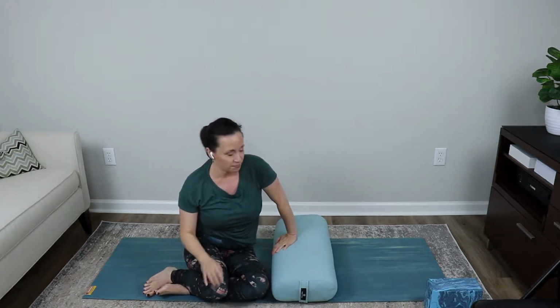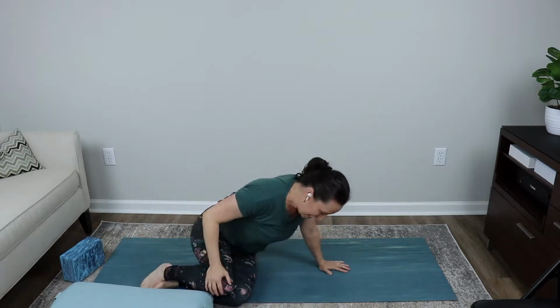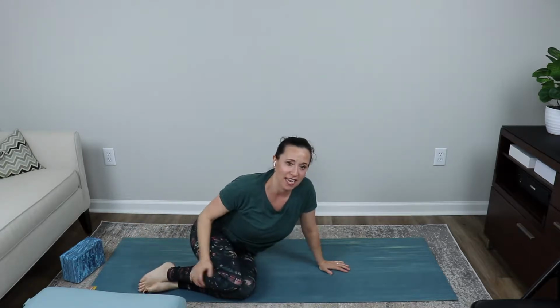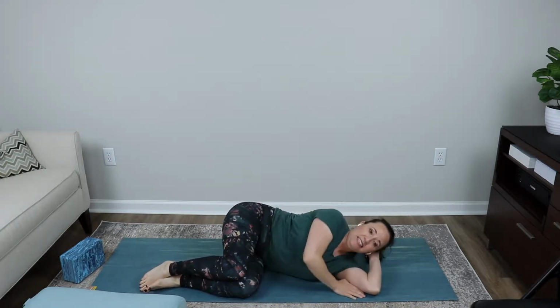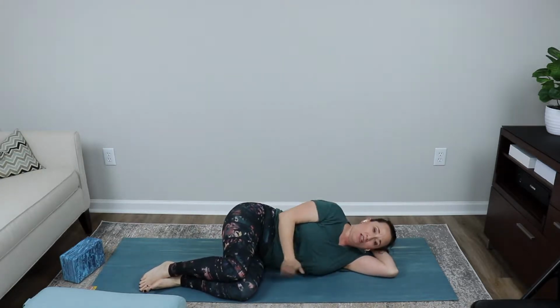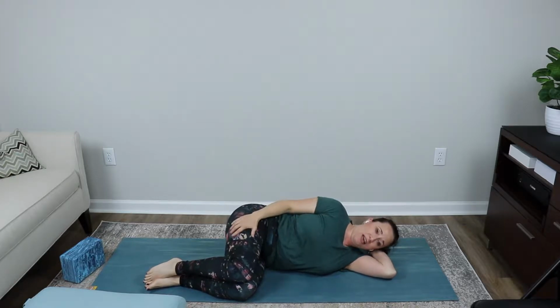Once you're there, take your bolster and gently place your bolster beside your mat. Yes, we're going to do the opposite side, but we're not going to do the opposite side yet. Now that your bolster is placed to your side, but you'll have it for when we do the opposite side, gently allow yourself to lay back down on the side that you were just on. So left side of your belly is down, right side of your belly is up.